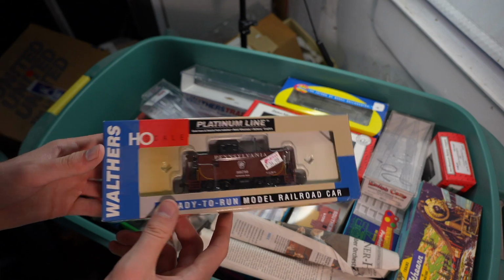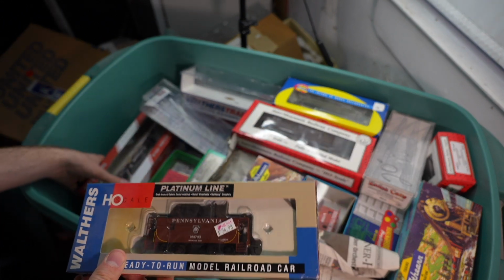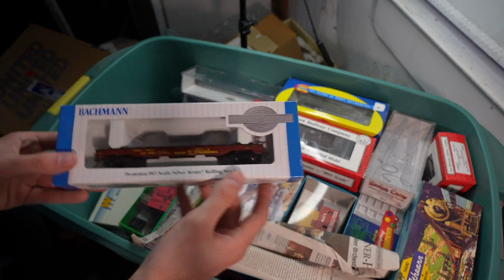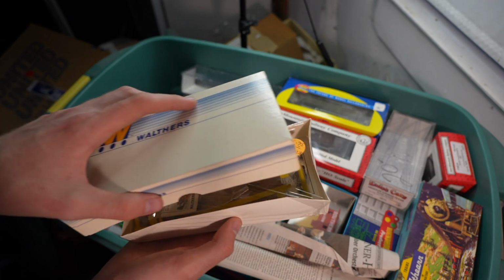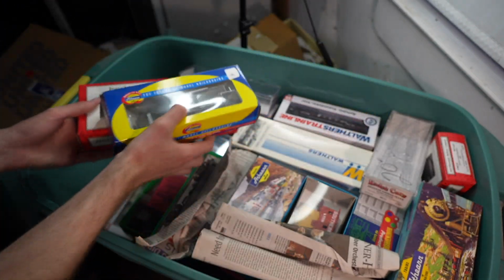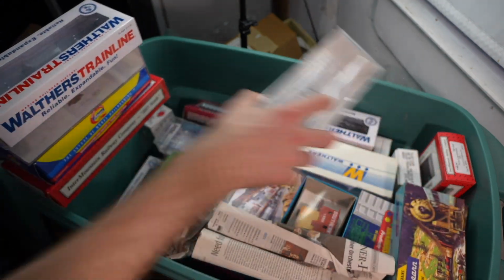Here is a really cool one, I actually had one of these as a kid. That was my grandfather's Platinum Line PRR caboose. And another UP flatbed there by Red Caboose. Here's a Bachmann Silver Series UP Streamliner flatbed. I believe we've gotten a couple of those in this video so far. Cool D&H boxcar kit in there by Walthers. I see a lot of empty boxes up here that we're probably going to have to dig to find what goes in them, so I'll just go ahead and pull all these off.